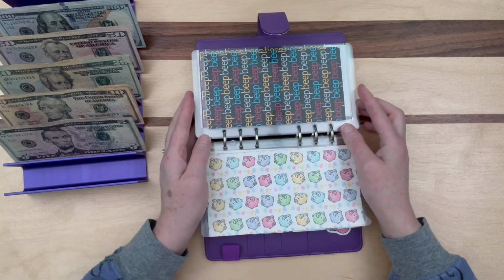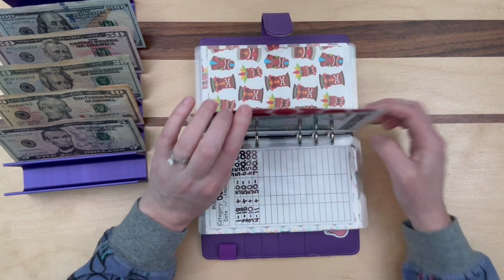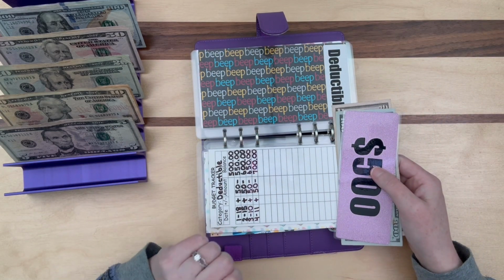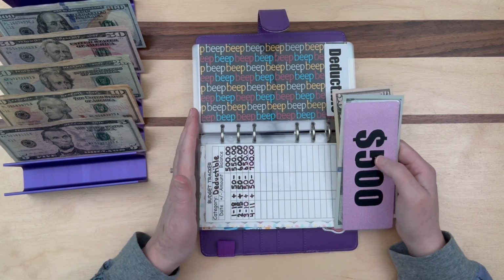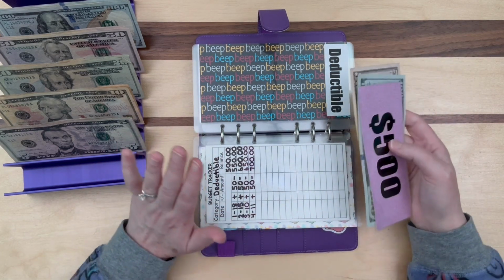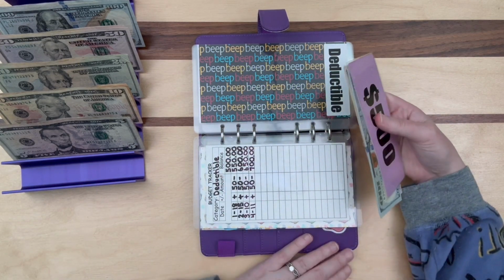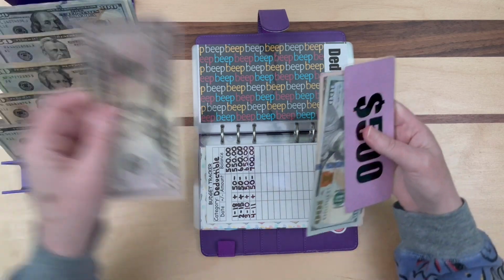So let's go ahead to this next one that says beep beep, and this is my deductible envelope. This is for when my son gets into an accident or crashes one of our cars into the other car. I don't know, I'm just assuming it's going to happen. Hopefully it won't, but we've been adding, let's see what my spreadsheet says, 50 a month, and we're going to do that again this month.